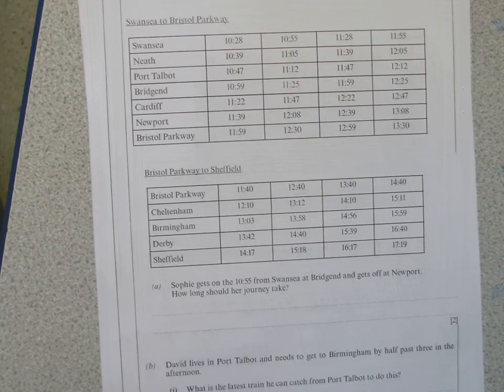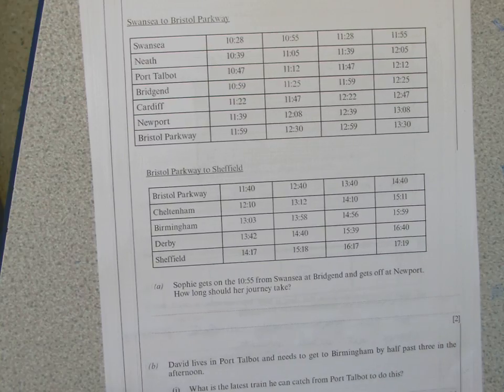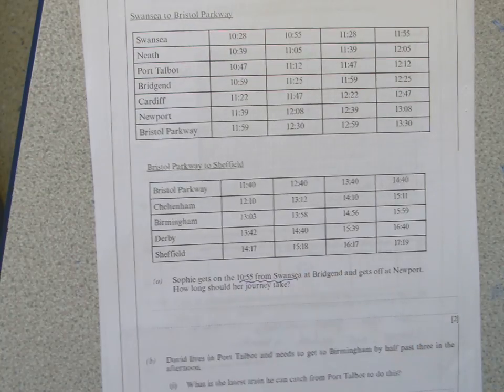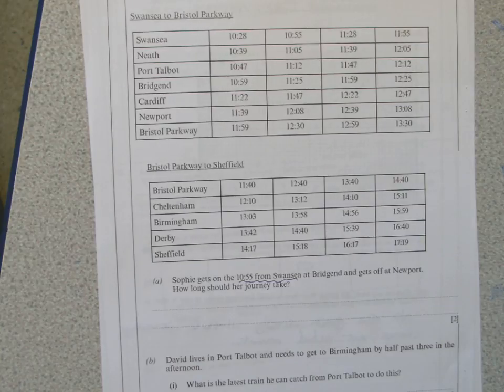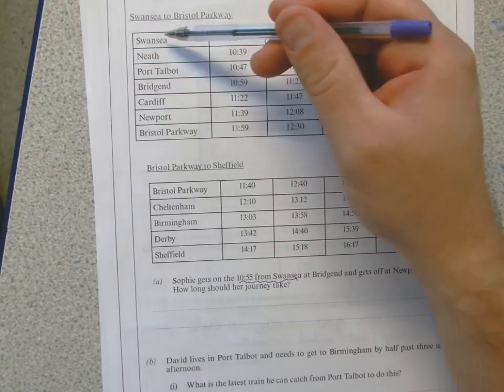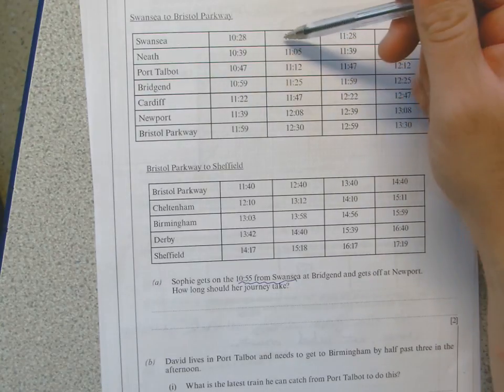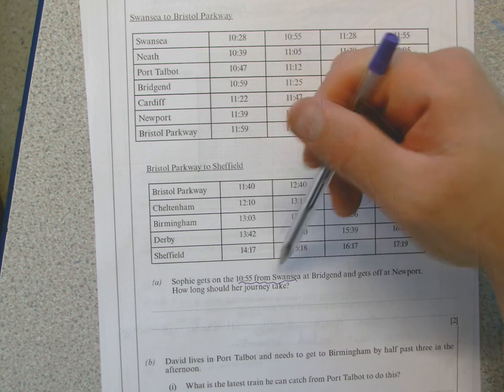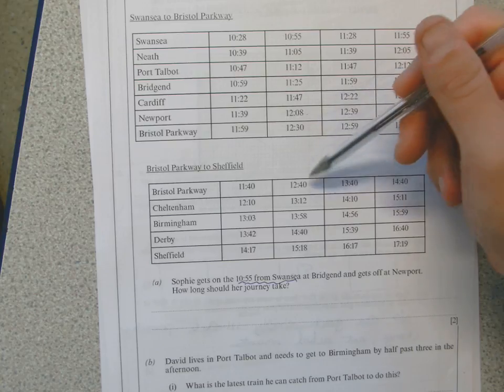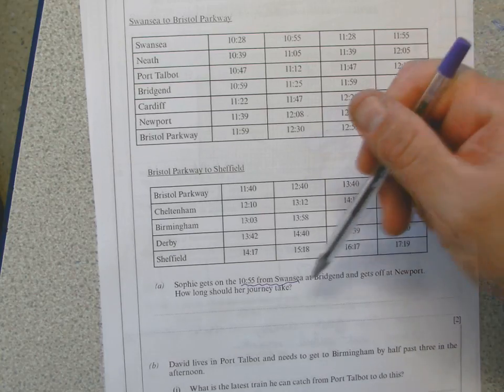Now it says Sophie gets on the 10:55 from Swansea at Bridgend and gets off at Newport. How long does her journey take? What's really important here, when you read this question, is that it doesn't mean she gets on the train at Swansea. It doesn't mean she gets on the train at 10:55. This is just telling us what train it is. Because this train actually starts at Swansea, that's probably the name the train has been given for that particular day. So they would say this is the 10:55 train from Swansea, even when it stops at Newport and when it stops at Bristol Parkway, they'll announce it as the 10:55 from Swansea.